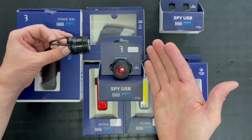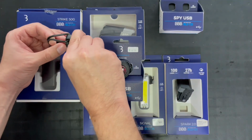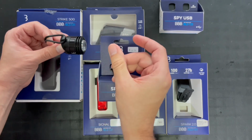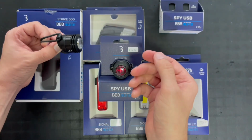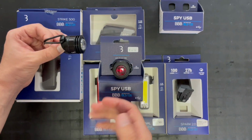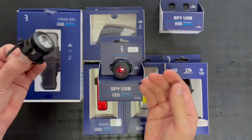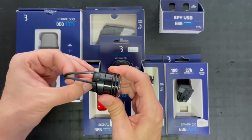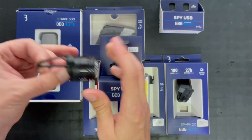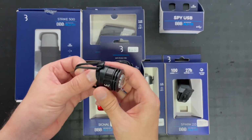Use your ears, for example, to hear how close cars are coming. That would be fine for me. Use shoulder checks, or even a little mirror on your handlebar, I think is a much better use than a radar light. So I just have an issue with radar lights. I think they're a little bit pointless. I think they're a bit of a gimmick. So I'm not going to talk about those today or recommend those today. If you want to get one, that's absolutely fine. But for me, I think they're a bit of a pointless waste of time.